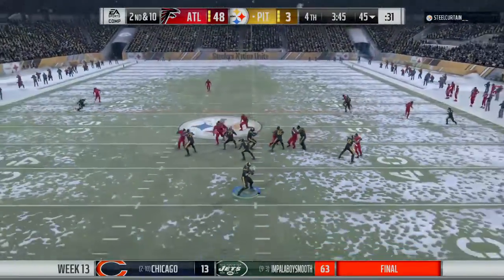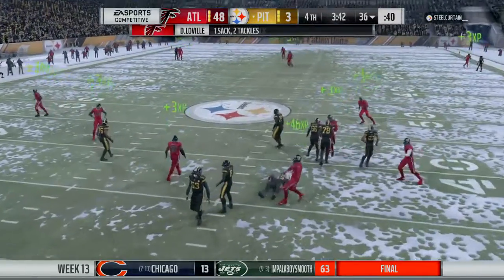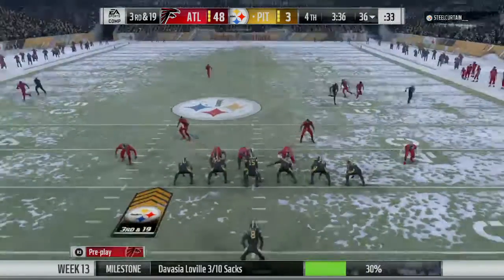They'll fake it. Now Luck. Rush coming, and he's taken down. My man, it's been a rough night for that offensive line, and it's only getting rougher. 5 sacks now that they've given up.